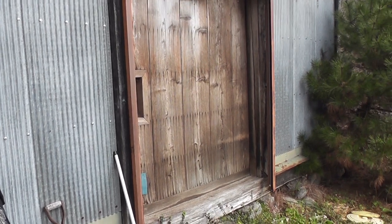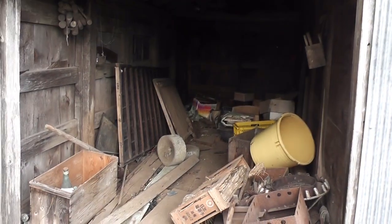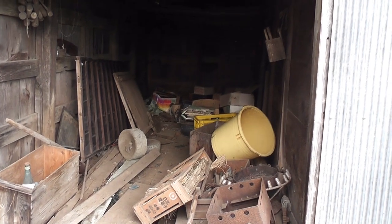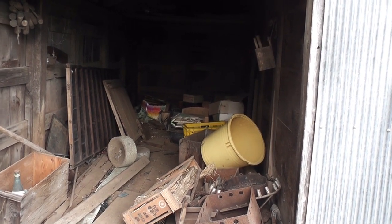Now, like I said, I put a couple things of my own in here, but I haven't even touched inside. I'm really looking forward to showing you what comes out of that. But I did want to show you this before I actually pulled that stuff out of here. I hope you enjoyed this, and I'm really looking forward to exploring more.